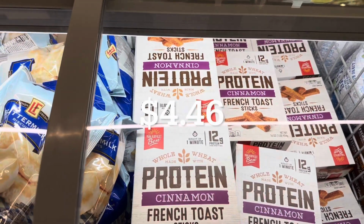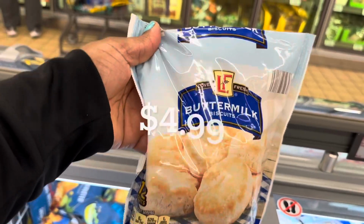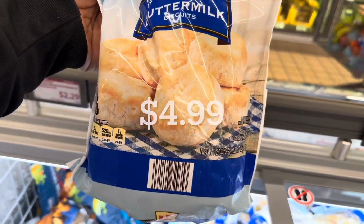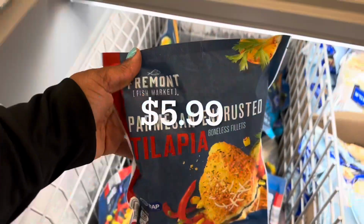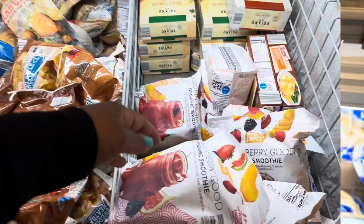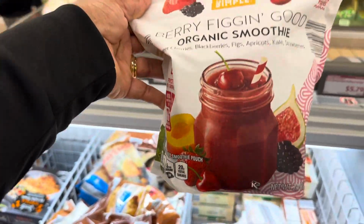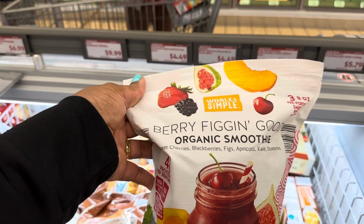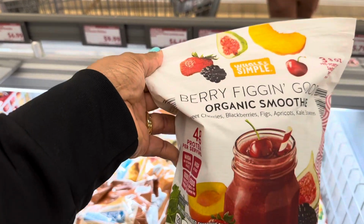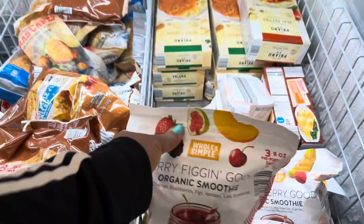Whole wheat made with protein cinnamon French toast sticks. Buttermilk biscuits, you get 12 of these. Here is a nut-crusted tilapia. So here is a Berry Good organic smoothie. So good, guys. I bought this last week and it is absolutely delicious. So it is definitely a go on this one.